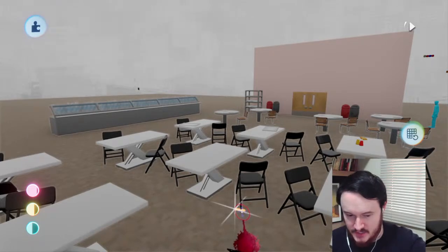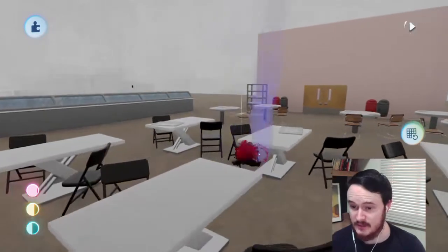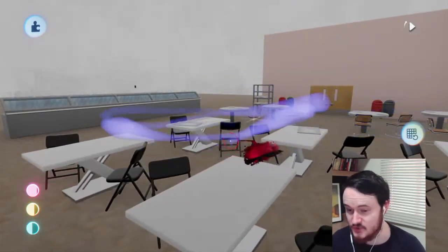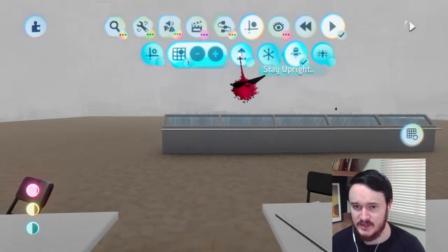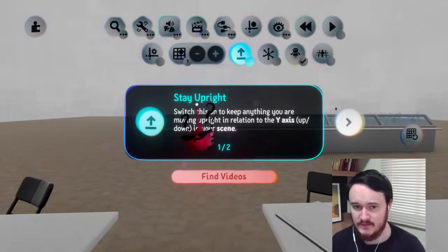Sorry for the rookie question. Are you using thumbstick control or motion? If motion, how do you keep it so steady and upright? I'm using the motion, to be honest. Love the motion controls. You just get used to it. There are options in here. So here's something here: stay upright.